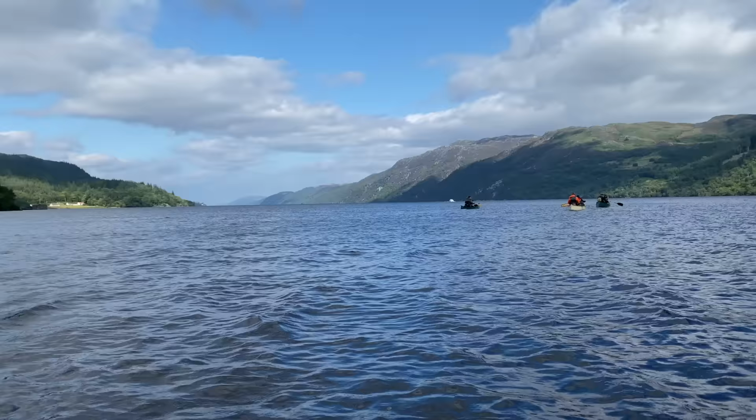But all going well. It's a funny feeling crossing that water from Fort Augustus because we had to cross right north to south across the whole of the loch, and I felt very small for a bit, but we went under sail, so it was over and done with quite quickly. So we're just going to hug the edge for the rest of the canoe and stick as a small group so that we can look after each other if anyone gets into trouble. But yeah, it's working well.